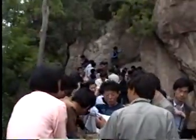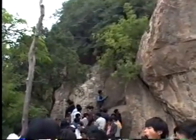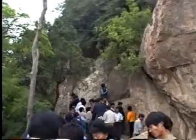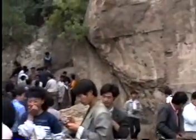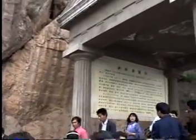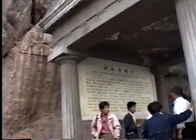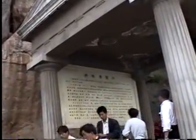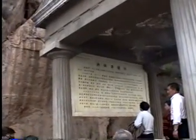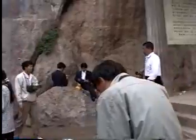Down below is all the trees. And over there, behind that rock, a lot of people up there. Supposed to be a cave where Chiang was hiding before he was discovered by some soldiers of Chiang Xueliang. And they built this building in 1946, and they call this one the building to set the memory of that encounter back in 1936, some 57 years ago.